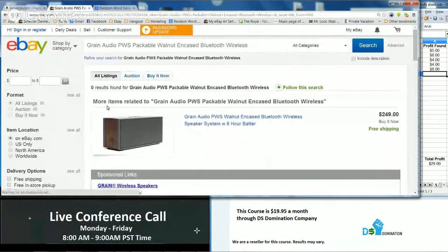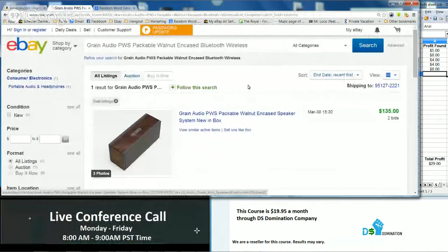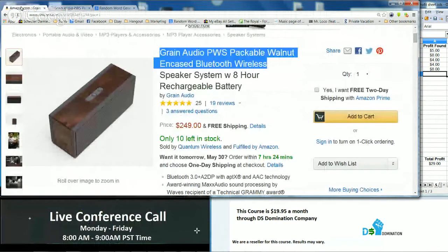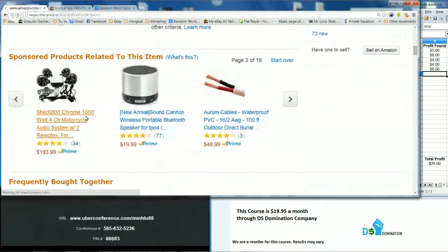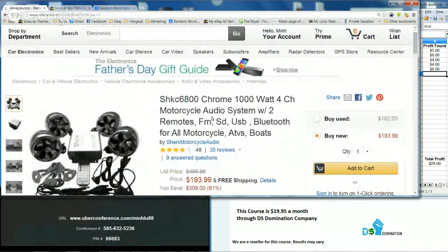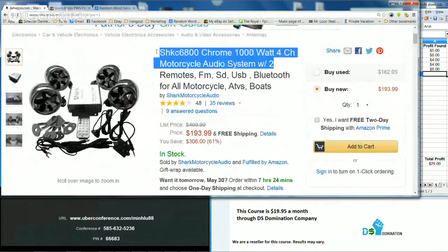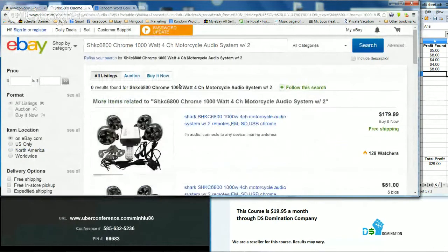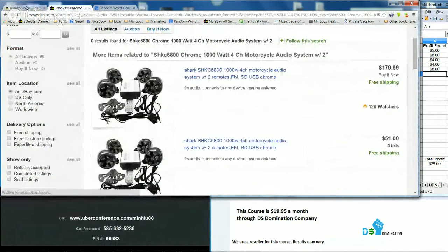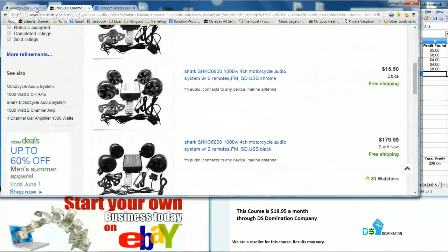Here it is, but no profit there. Yep, no profit for this item. So we can go on and do the next item. Same thing right here, this company fulfilled by Amazon, we're good to go. Paste it on here and we'll start researching. 179, okay, let me see how much it is. 193. Okay, let's go down. Nope, there's no profit there.